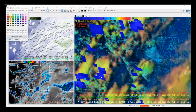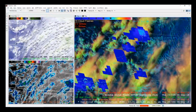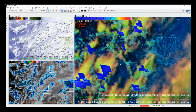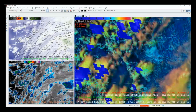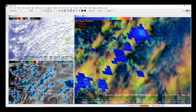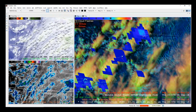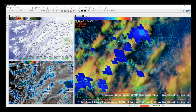So again, we contacted those folks based on those cloud trends and lightning trends, that they should start getting off the burn scar, based solely on the fact that lightning's occurring in the area. At this point, we're not sure if there's going to be a storm moving over the burn scar, so it's solely a lightning threat, and there you see that flash accounting for parallax over the burn scar.